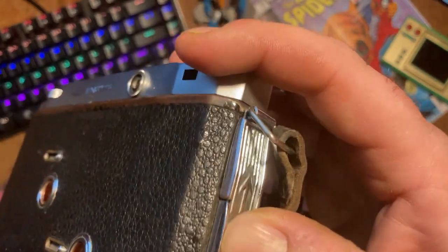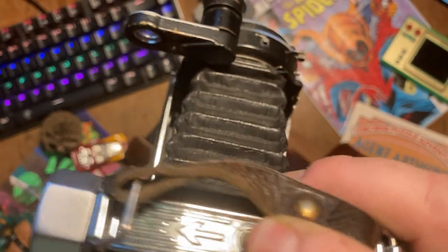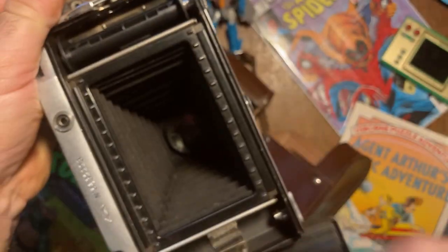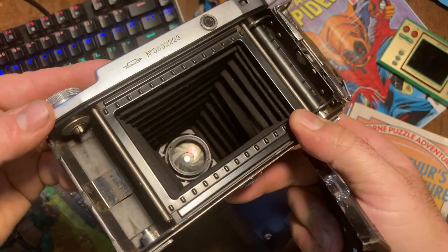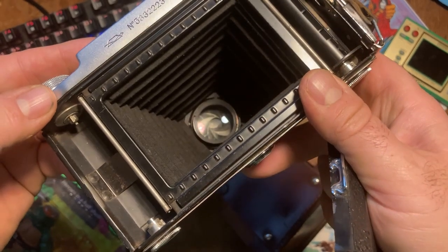And then to be able to close down to f33, that's awesome. That's almost pinhole photography. You could put it on a tripod and get a nice long exposure or something like that. So it's got enough flexibility for what I need.